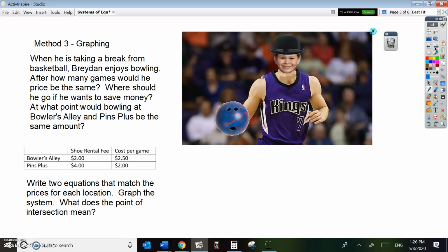This graphing problem is a little bit different. When he's taking a break from basketball, Breydan enjoys bowling. After how many games would the price be the same? Where should he go if he wants to save money? At what point would bowling at Bowler's Alley and Pins Plus be the same amount? So we're going to write 2 equations that match the prices for each location, then we'll graph the system of equations. And what does the point of intersection mean?